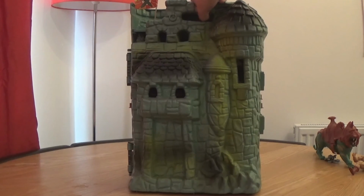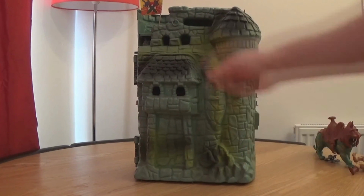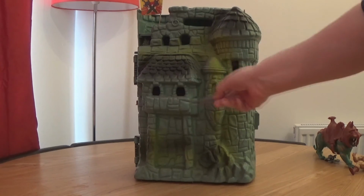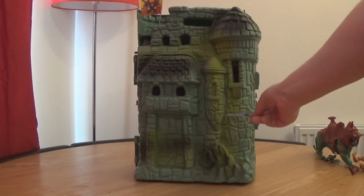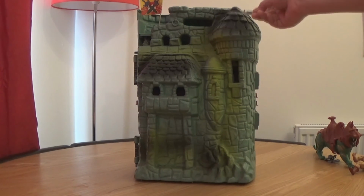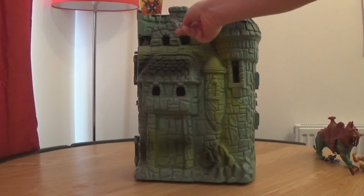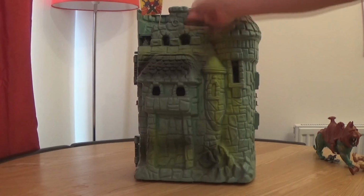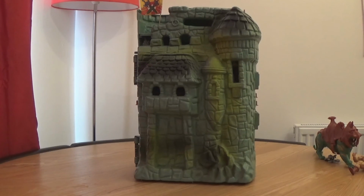Then you see the other side. It isn't actually the back of the castle, nor was it meant to be the back of the castle. This is actually the side of the castle, which we'll get into in a little bit. But you've got this little roof here, this little keep stroke ante-room of the castle. Another little tower there. You've got another little window that opens up, and then another keep sort of structure. You've got a nice little ring there where you can feasibly hang things off, maybe abseil down the castle, that kind of thing. And of course, carrying handle, which is pretty cool.